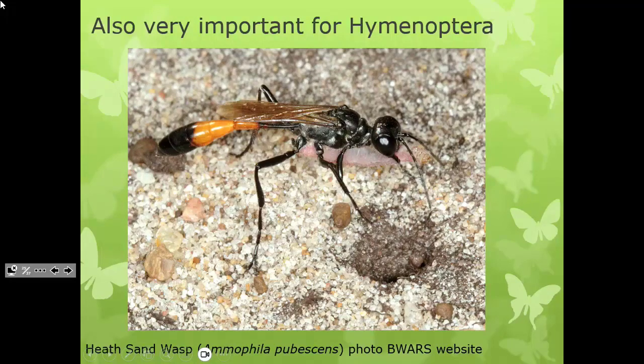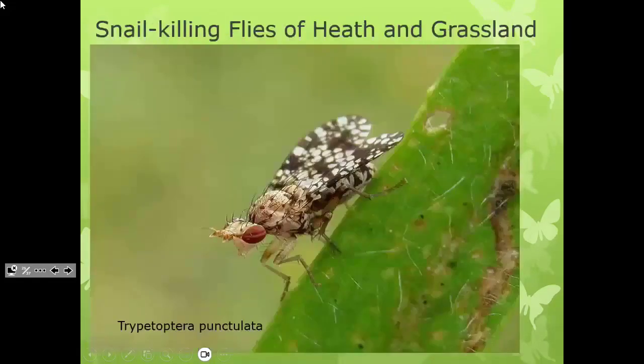And then I went back 10 years later and found the species still there. And then a few years ago, we had a meeting over to Spalford Warren and found it there as well. And I believe that they are still the most northerly records in Britain. It's mainly one of the southern heathlands in the south of England. So that's just a little aside on the Hymenoptera.